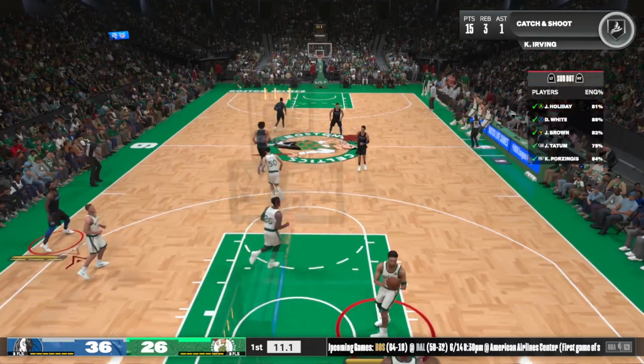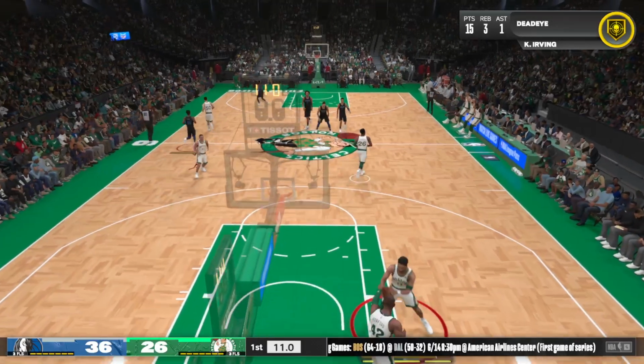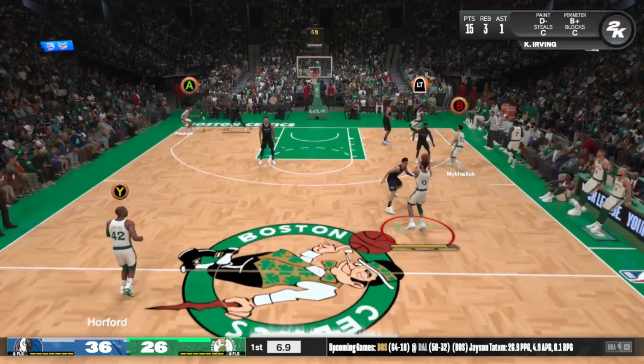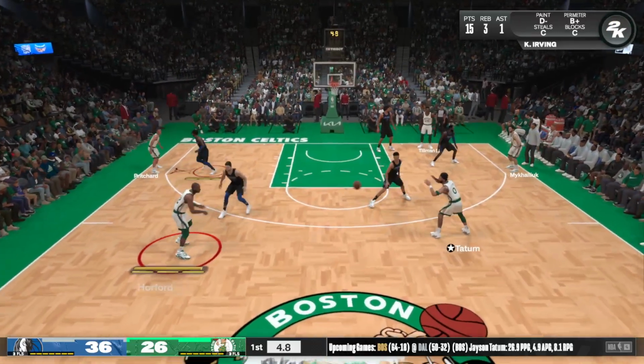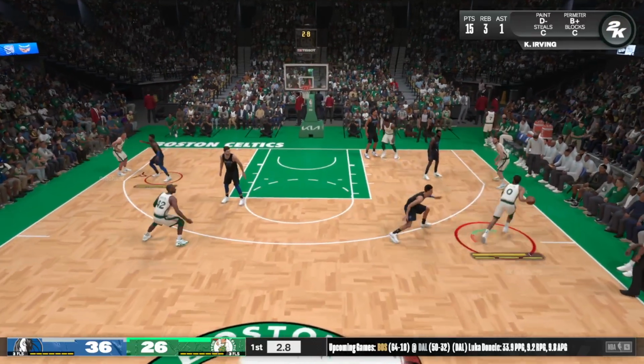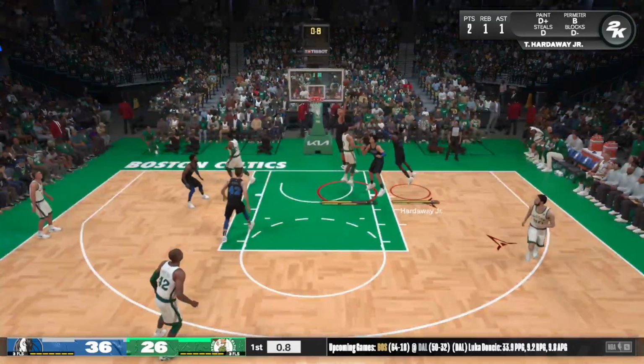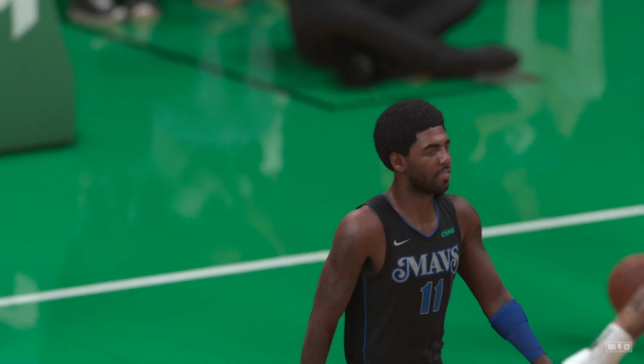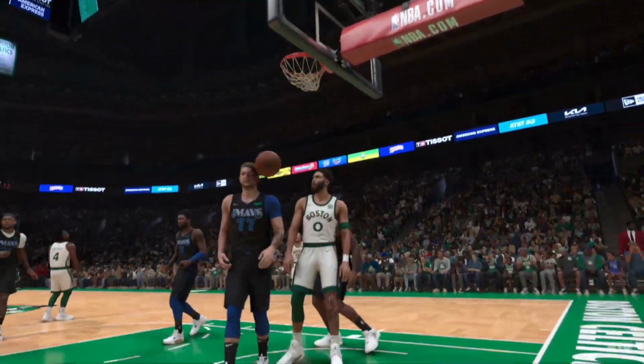Another 3 for Dallas. Excellent all-around performance so far, hence the big lead. They got off to such a hot start, and that can keep you energized throughout the whole game. Here's Tatum. And as we conclude the first quarter, a one-sided game so far. It's Dallas leading by 10. Let's take a quick break now, and then it's on to the second quarter after this.